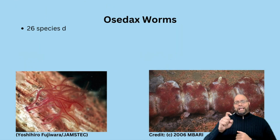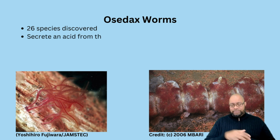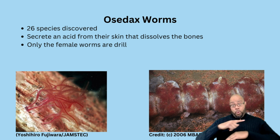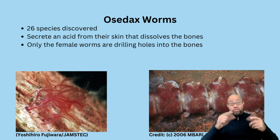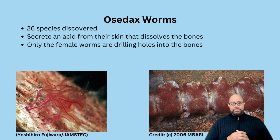The Osidax worm, more commonly known as the zombie worm or bone-eating worm, bore holes into the whale's bones. They do this because they use the lipids inside the bones as nutrients. Osidax worms were first discovered in 2002 on a whale fall. When feeding in large groups, the Osidax worms can look like a carpet adhered to the bones.